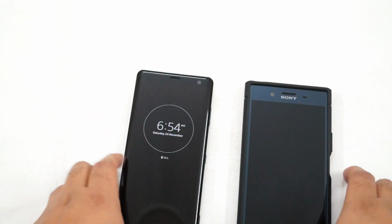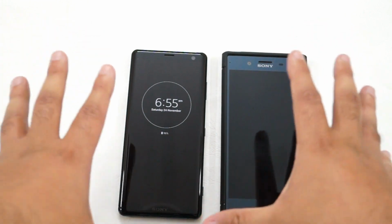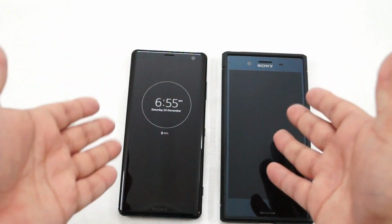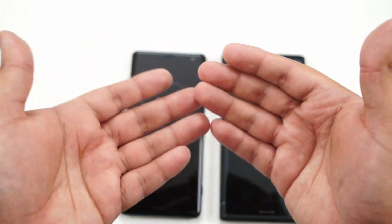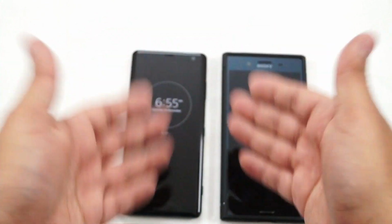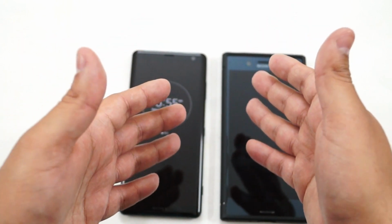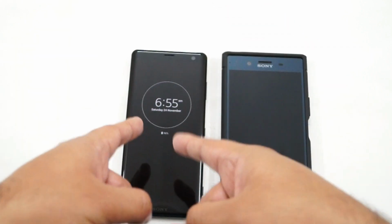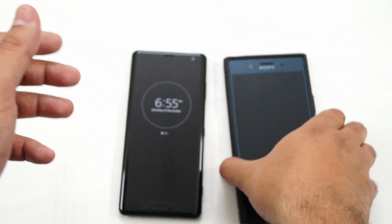So we are going towards the end of our review here. The sound quality of Android 9. Let's quickly move towards the sound quality. If you are wondering whether the volume of the stereo speakers increased to match the volume level of Xperia XZ3, then it is not the case here. I can show you.